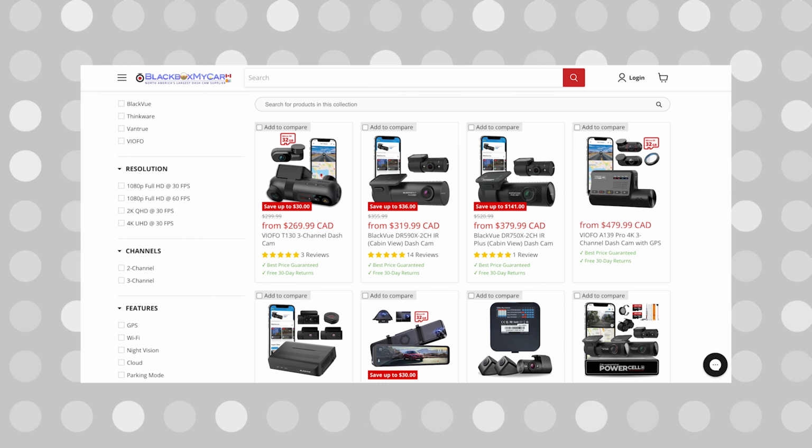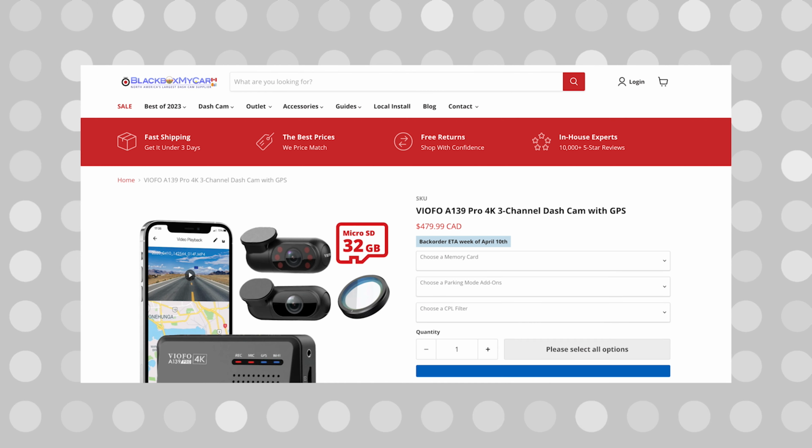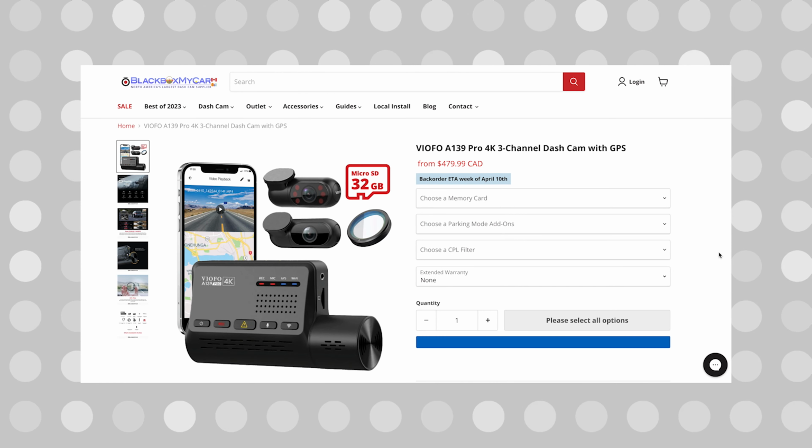And yes, we do offer a number of 3-channel dash cams here at BlackboxMyCar, but our top pick is the VIOFO A139 Pro 4K dash cam. It hasn't been out for very long, but it's already quickly become one of our favorites around the office. What we always appreciate about VIOFO is their constant dedication to innovating and improving their products over time. And that's why we love the VIOFO A139 Pro.